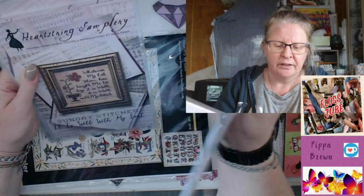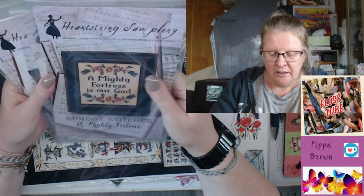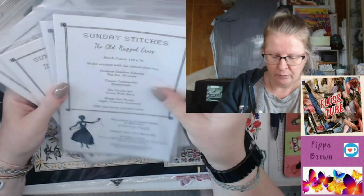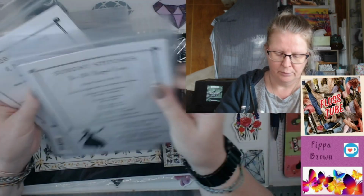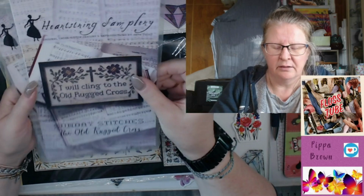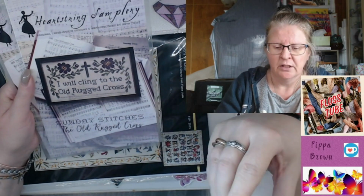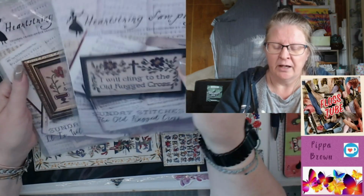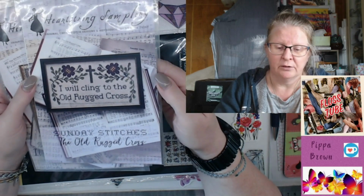Right. Now, I think I forgot to show you these up until the date. These, let me see if I can get them in order. March, April, May, June. All right. These are Heartstring Samplers, Sunday stitches. So these are all hymns. You get one a month as a pattern. And this is for the Old Rugged Cross, and the words are, I will cling to the Old Rugged Cross.